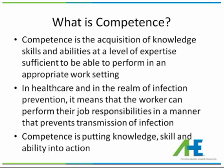All right, so if we think about doing those things, and we think about then adding practices that are going to be important to us, then we need to make sure that if we do these activities, we have to be able to demonstrate competence. And competence means that we have acquired the knowledge, so we understand it, we have a skill, we can do something, and we have the ability, so we are able to do that which we learned. We're able to do it at a level of expertise that is sufficient for the task at hand in our work setting. So in healthcare, it means that we're able to perform our job responsibility in a manner that prevents infection. So we want to make sure that all of our staff is competent.